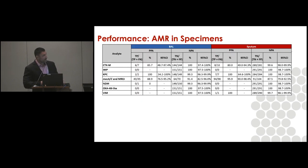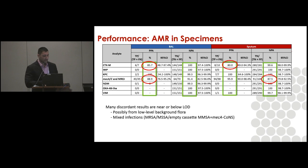So finally, I want to talk about our performance of antimicrobial resistance genes. Again, this is looking on a per specimen basis: when an applicable organism is reported by FilmArray and an applicable antibiotic resistance gene is reported, how often that is concordant with PCR from that same specimen. And basically, except for mecA/C and MREJ, we don't have a whole lot of observations, but the sensitivity and specificity looks pretty good. We do have a couple of false negatives and false positives, and that is due to some results that are near or below LOD.